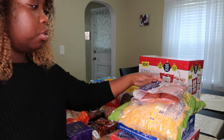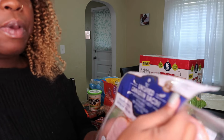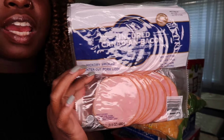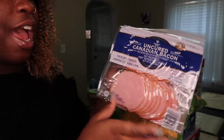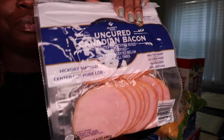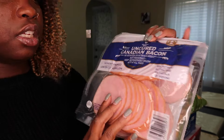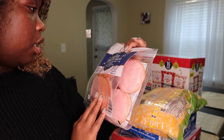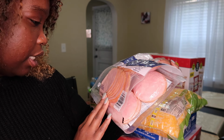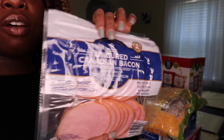Okay, so first thing I'm gonna show you guys is this 2-pack of Canadian bacon that I got. You guys, I love to have Canadian bacon, and I haven't seen it in a while. So when I seen it, I just knew I had to have some. And as you can see, it's 2 packs of it. Let me see if it tells me how many slices. It's 1 pound. I don't know exactly how many slices, but it's 1 pound per pack.